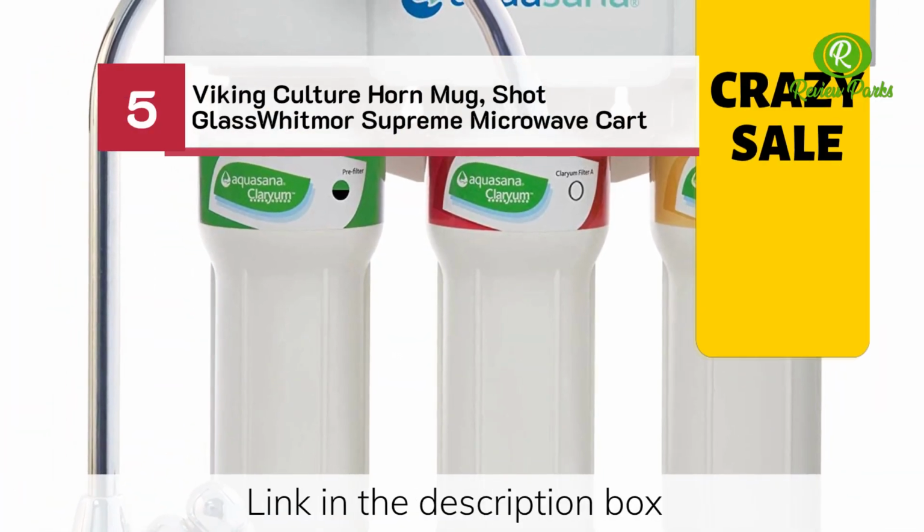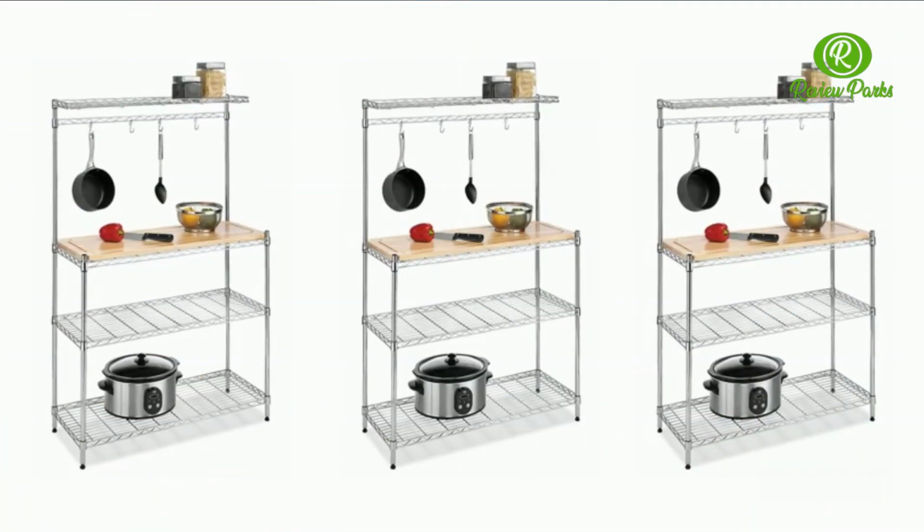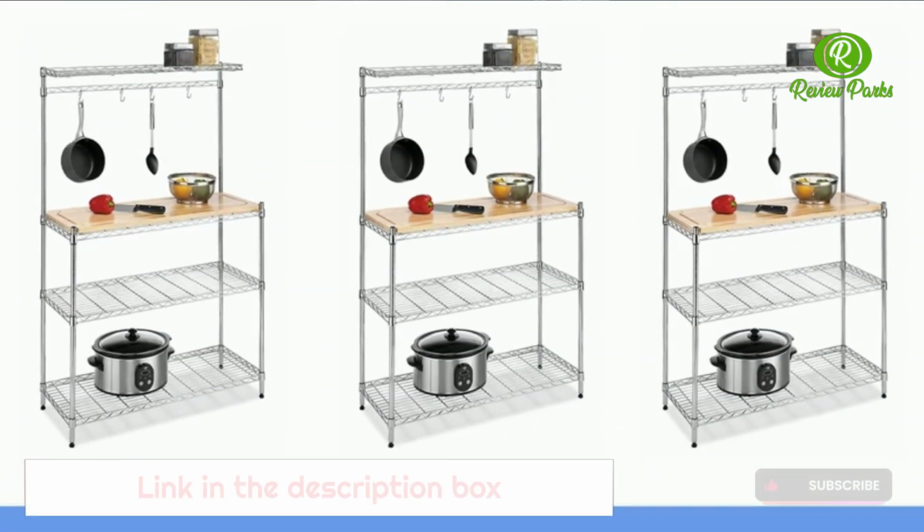Whitmore Supreme Microwave Cart. To think about what you want.